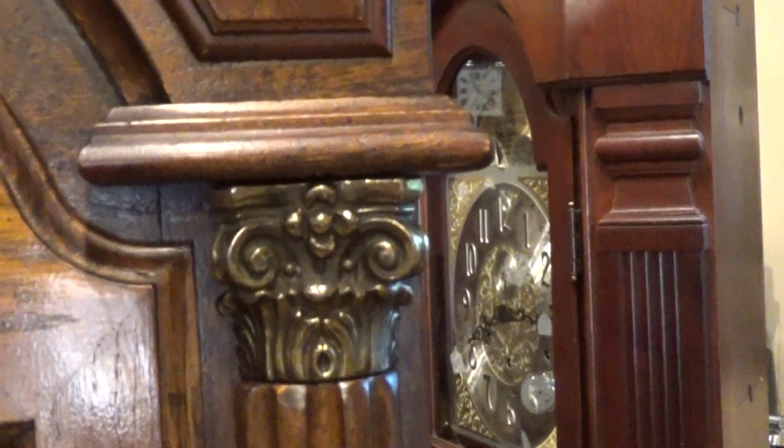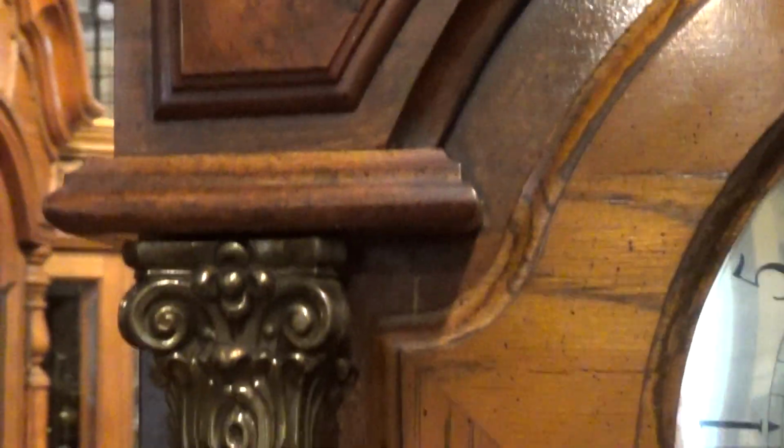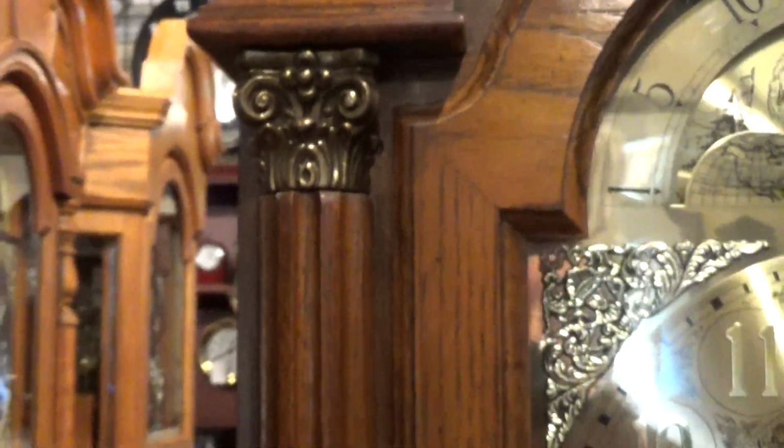Very nice detail here on the top of the column. Again, for a clock of this value, you don't usually get that kind of detail. More brass detail down here at the bottom of the base. Clock's in very nice condition. No real scratches or dents or anything of that sort. Does have beveled glass here on the bottom door.